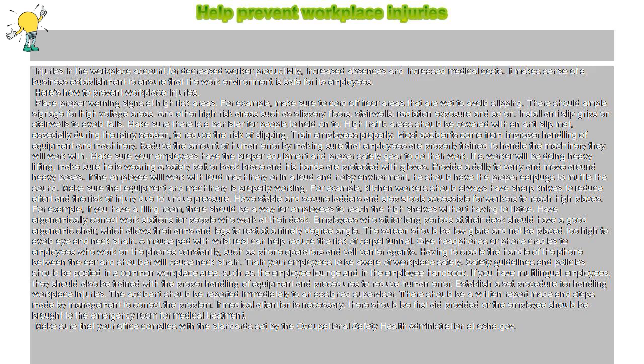Train employees properly. Most accidents come from improper handling of equipment and machinery. Reduce the amount of human error by making sure that employees are properly trained to handle the machinery they will work with. Make sure your employees have the proper equipment and proper safety gear to do their work.